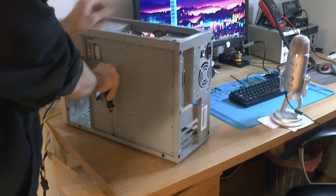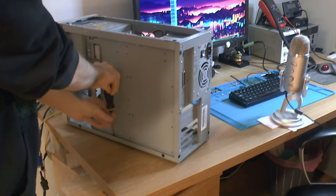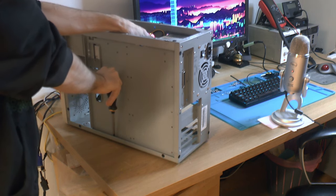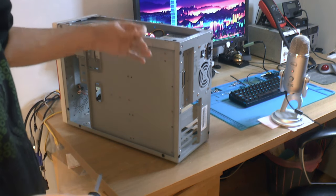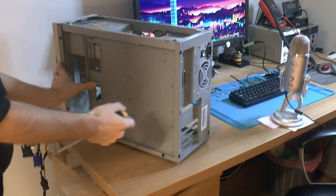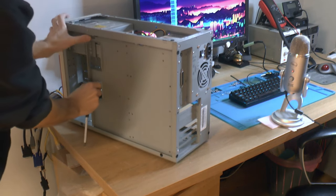to get the power supply out, because there is a ledge here and you can't pull the power supply up in any way, or even forward, because there's another stop there. So you have to at the very least tilt the whole motherboard out of it. So you have to pull it forward now. Should be possible.